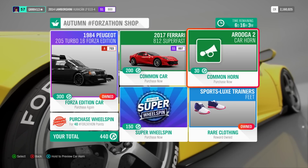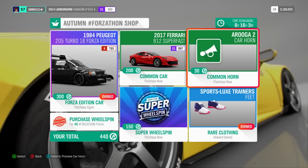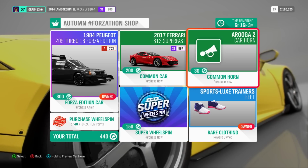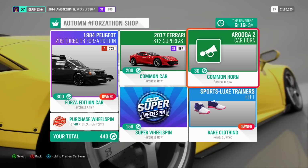Our next reward is the Arooga car horn, which costs 30 Forzathon points. It is not that great of a car horn, and I was hoping for something better, but let's go ahead and take a listen really quickly.